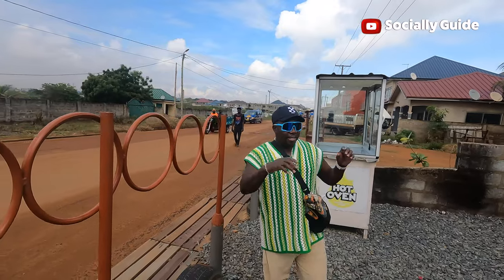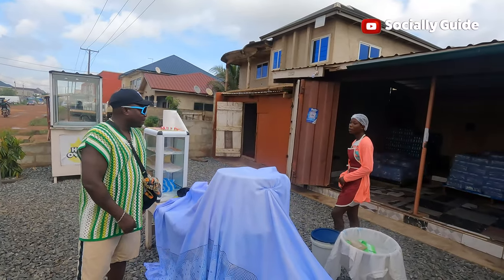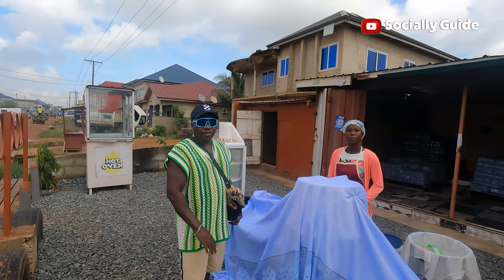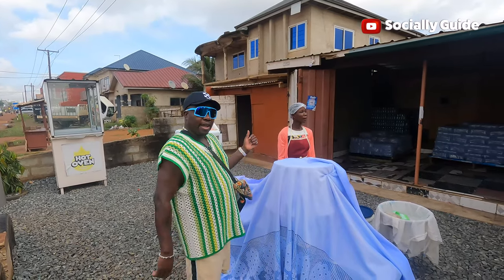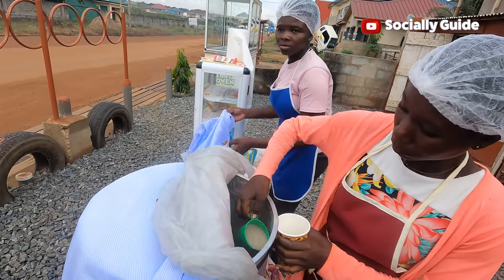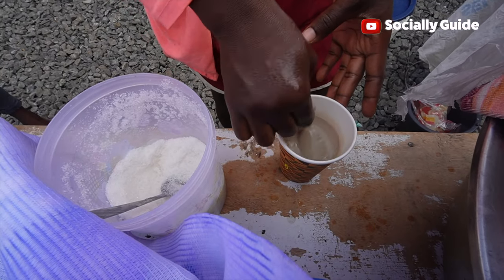Alright, so guys, we're currently at the cocoa seller's place, so we're going to buy cocoa now. So this is how the place looks like. But your cocoa is there. How much do you buy? So they don't have the other one, but we'll try the cocoa. I want to show you guys how it looks like. Hello, good afternoon.